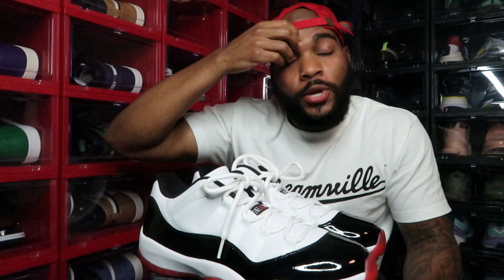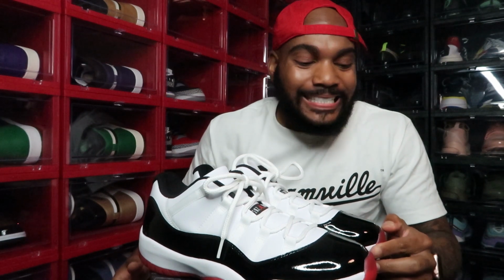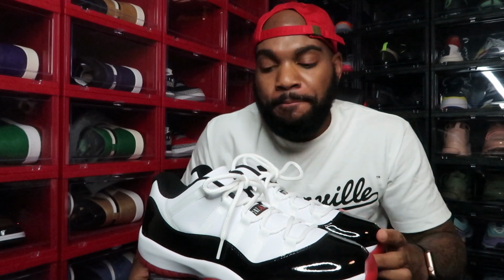So to pay 50 more bucks, but then again also with GOAT and StockX and all of those other sites, you're gonna pay those taxes on top of what people are selling the shoe for. So it could probably get to like 300, and at that point you've paid almost 100 bucks over. Do I think it's worth it? No, but it's not up to me because you have to wear it.